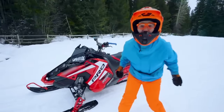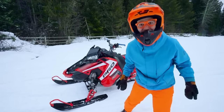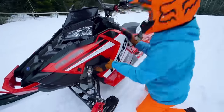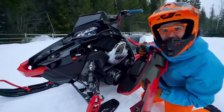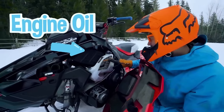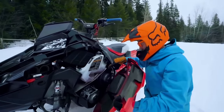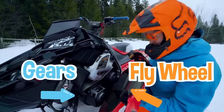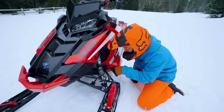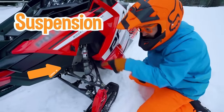Whoa! This snowmobile is so powerful! Do you know how the snowmobile gets all of its power? Yeah! The engine! Whoa! Check that out! This looks like maybe the engine oil. Whoa, that's what helps cool the engine. Let's see. Ooh, looks like the flywheel, some gears. And look at this. This is a front shock. Yeah, this is part of the suspension of the snowmobile.